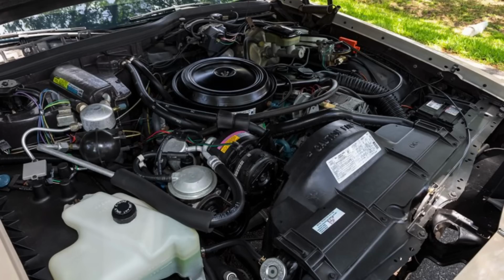It was not uncommon to see one of these vehicles with the Olds 307 under the hood pushing, let's say, 200,000 miles on the clock. That was a pretty common sight. The V8s would last a good period of time.